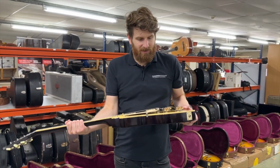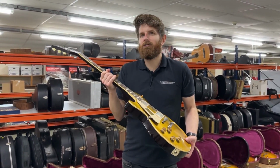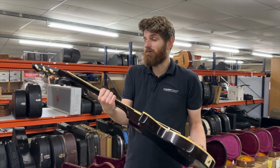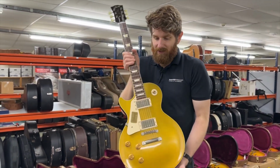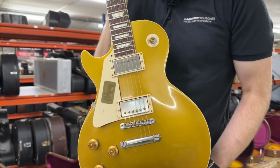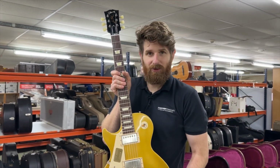It's quite chunky. I can't feel much difference between that and an R8, but it is a fat neck, and I guess the early 50s ones were quite chunky. So yeah, nice thing, a bit different from what we've seen so far. Gold, and I believe this is the last Gibson Custom Les Paul we are showing today.